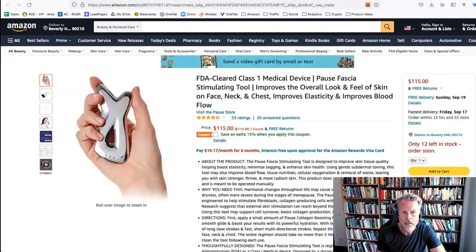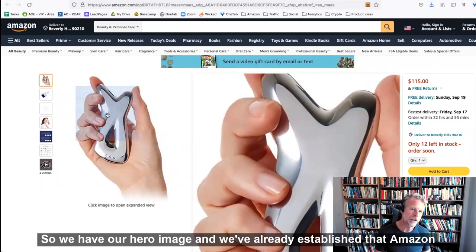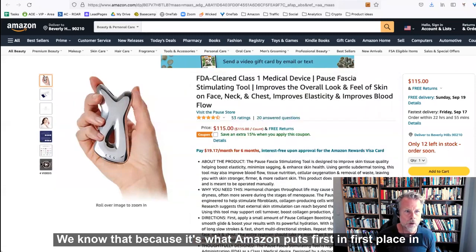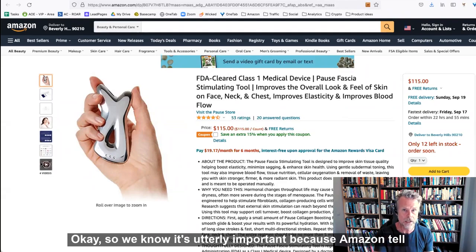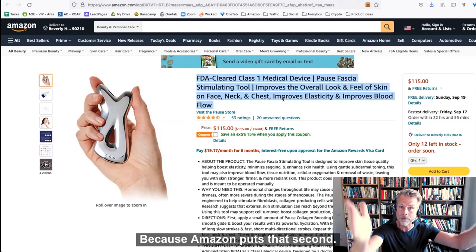All right. So now, what we're going to do is this. So we have our hero image, and we've already established that Amazon considers the hero image to be the most important element of the product details page. We know that because it's what Amazon puts first place in when we do a search in the search engine results page. The hero image is what shows up first. So we know it's utterly important because Amazon tells us that. We also know that the text here, the title, is very important as well because Amazon puts that second.